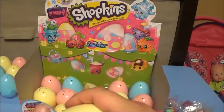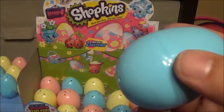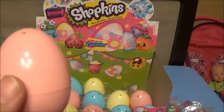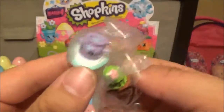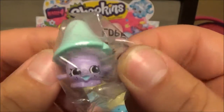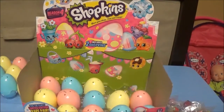Interesting. So I think we're down to our last two, guys. Our last two. Could there be a rare pair? The other, was it Millie Mushroom? Yeah. This one's kind of cute, purple and blue. And another Prickles.